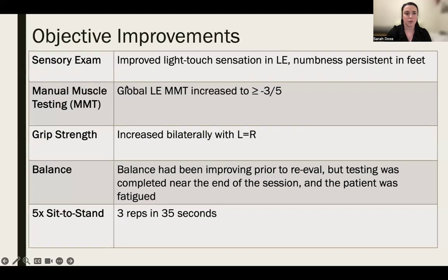Global MMT scores increased bilaterally to greater than or equal to 3- out of 5. And remember, we had originally started at a 2-. Grip strength increased bilaterally with the left now equal to that of the right. Balance, important to note, it had been improving prior to this reevaluation visit, but we completed the balance testing towards the end of this session and the patient was quite fatigued.